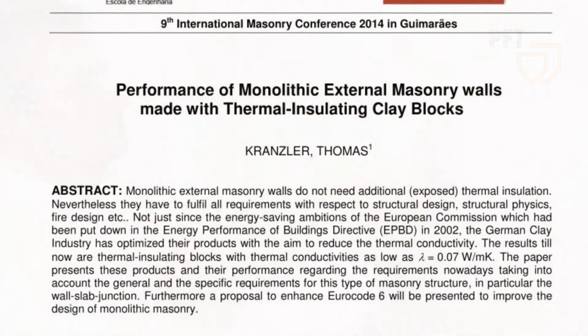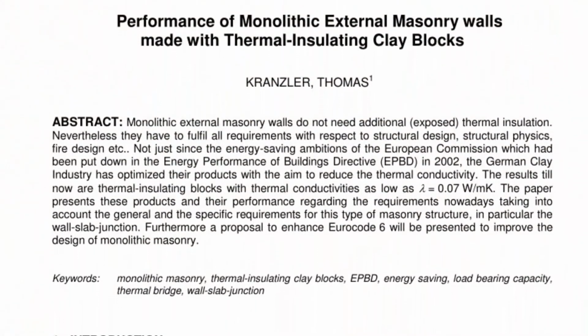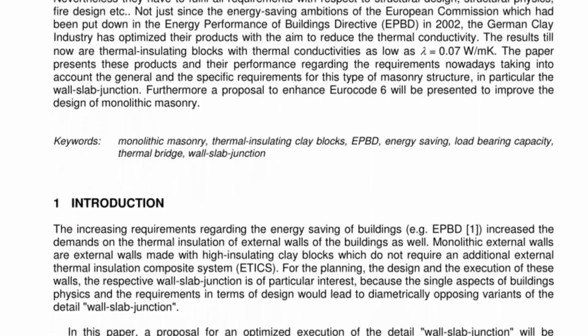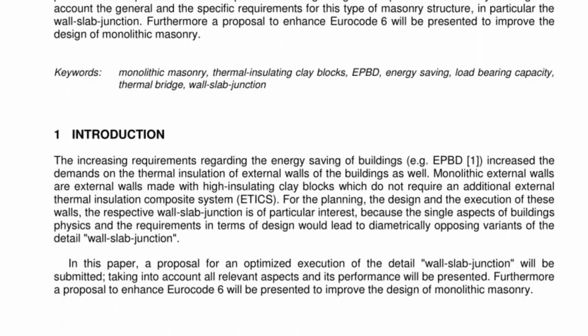Here's some of the documentation that we can send you. There's a whole lot more available. You can do your own homework, but if I can help by answering any questions, please do let me know.